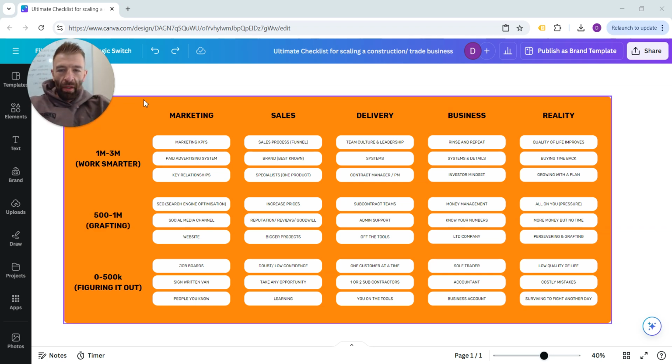Now, for me, there are like three stages to this industry without going into being a massive company. I'm talking about the guys that are getting going, scaling, growing, figuring out where you're going with the business. Number one at the bottom, 0 to 500 grand a year in the UK, you're sort of just figuring it out. That's stage one. 500 grand to a million, stage two, is like grafting. You're working hard, but you're still sort of just figuring it out. You're just doing a lot of hard work. And then the next phase that we're talking about today is working smarter and actually going from like 1 million to 3 million to 5 million, that sort of level.